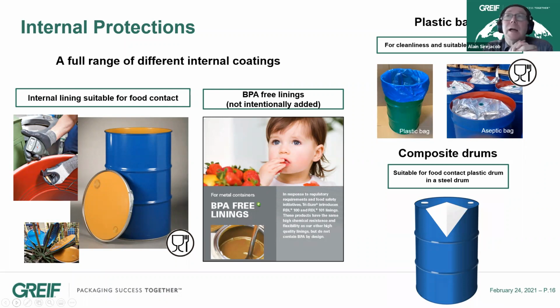On top of internal lining, we also use some plastic bags, so just polyethylene or some aseptic bags, which is mainly used for the tomato business. And for export, we also use some composite drums, which is plastic drums, compliant with food, of course, inserted in a steel drum for the mechanical resistance, and so it makes the drums able to travel on long distances.